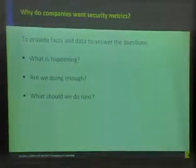So why do companies want security metrics? These are the things that they want them for. They are trying to figure out what's happening, are they doing enough, and what should they do next? Basically, every day management is faced with decisions around how to allocate resources, whether or not they should change various parts of their business, whether or not they should enter new businesses, and whether or not they are complying with various regulatory regimes and so forth. And these questions are not just purely academic things that you'd like to know or would be really nice to know.